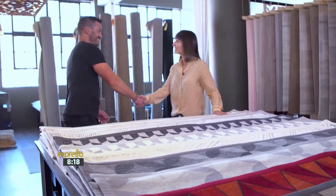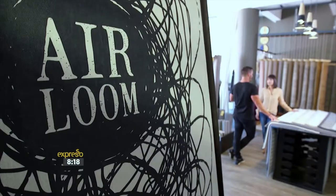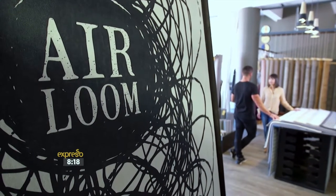Rosie, hi, how are you? Hi, Graham, good, and you? Very good, thanks. Lovely to see this incredible shop. But what I've enjoyed even more is getting a bit of background. We first of all share a beautiful Jack in our lives.